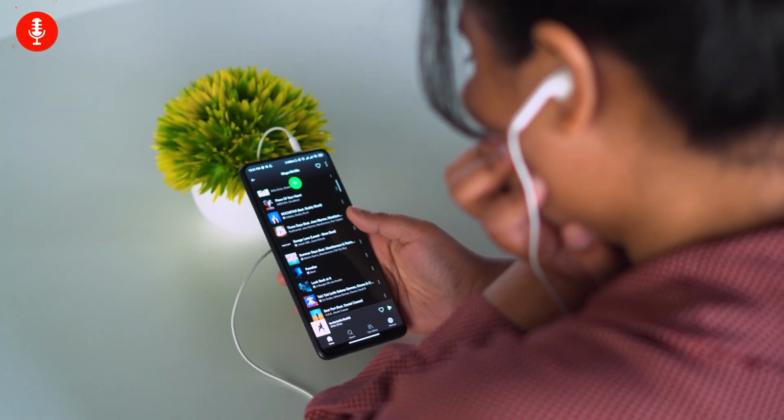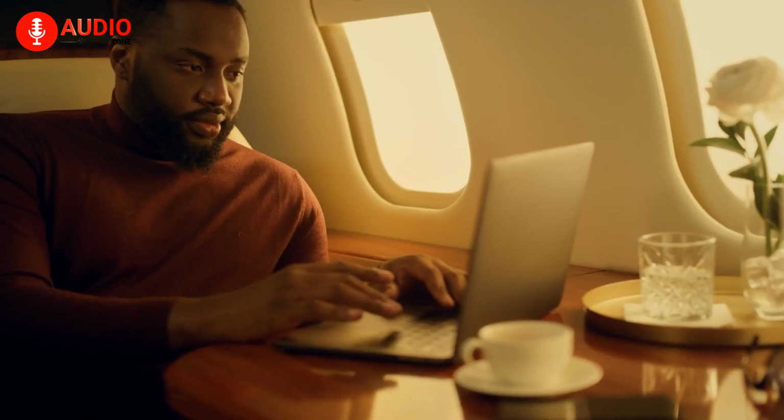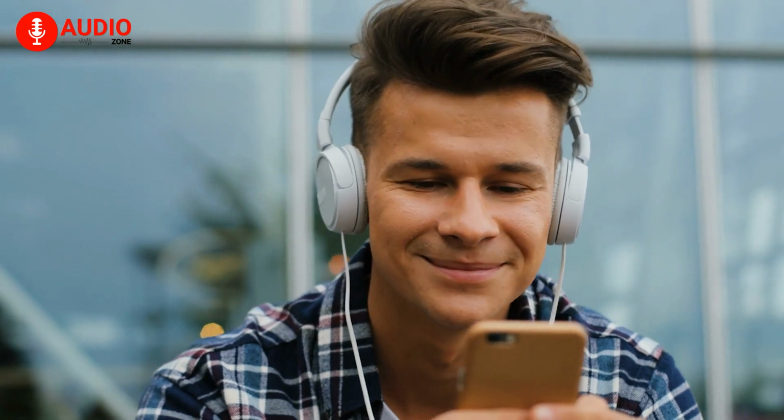Almost everyone you know nowadays will be somehow connected to a music streaming device. If for some reason you're not one of them, but are looking forward to seeing what the buzz is all about, then you've come to the right place.